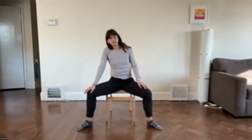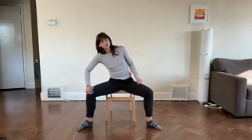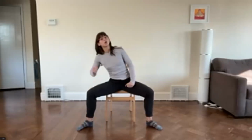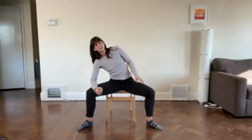So leaning to the left, hand rests on the knee. You can stay there. Or you can start to bend your elbow just so that you get a little closer to the leg. You can stay there. You can bring a forearm to an arm rest or a forearm to the thigh. Try and keep your hips grounded.